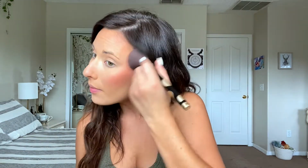And then I'm gonna take Warm Soul and just put a little bit on top of that just for a little glow. Since I don't really wear highlight a whole lot anymore, I'll do this instead. Just a little blush overlay, and you still get a nice little sheen.